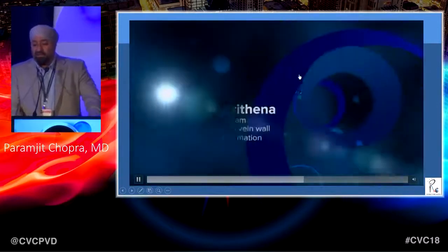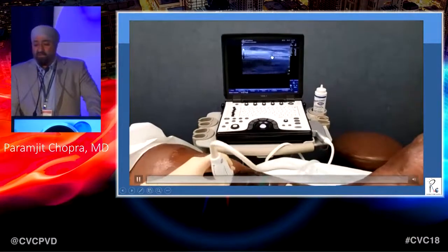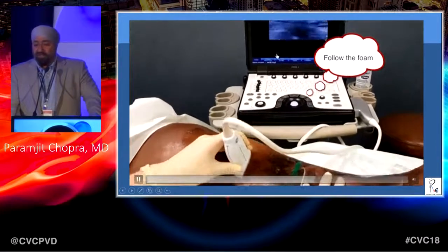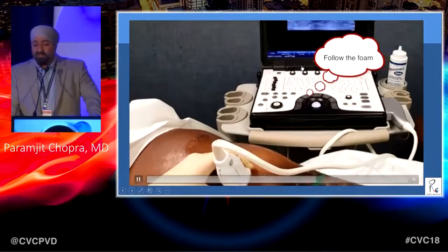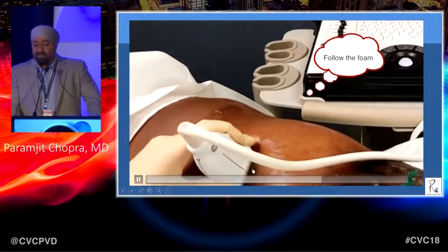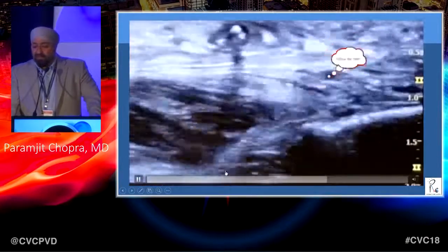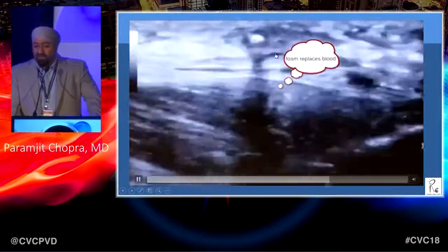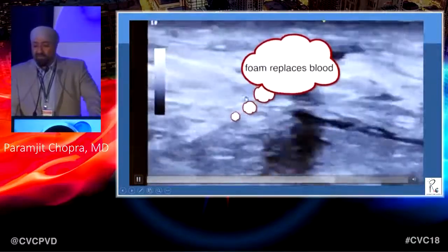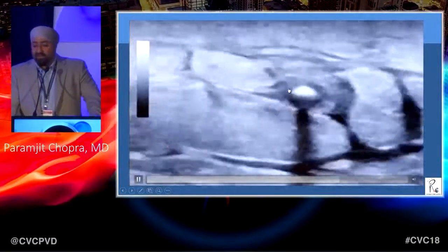And then, the key goal here for me is that when I inject, I'm going to follow the foam and make sure that that vein is completely emptied out. So I kind of follow it with the ultrasound. And I'm watching it on the probe as well. So he had a perforator right up there. And as I'm following it, you see the blood being replaced by the foam. And then kind of right that part there.